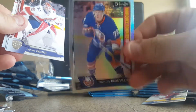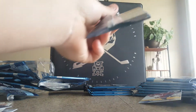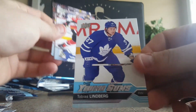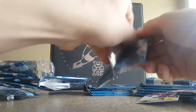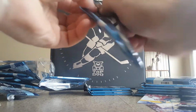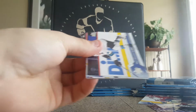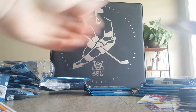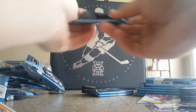We got a rainbow of Anthony Beauvillier. Nothing too crazy out of this box so far, but we'll see. Tobias Lindberg, Maple Leaf Young Gun. The wrong Maple Leaf, looking for that Marner. Nick Lappin, Jake Gentzel. Gentzel, I don't know how to say his name. That's okay.